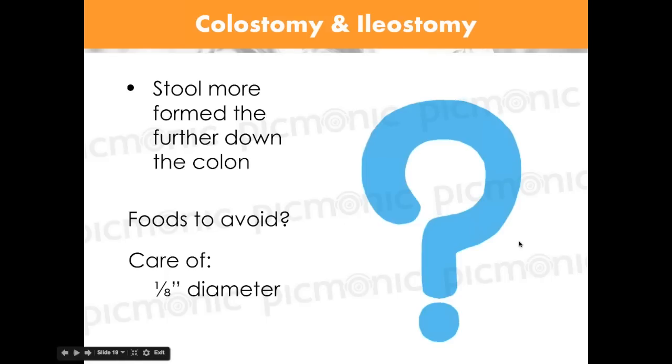So my favorite topic, especially if you're a nursing student, is to talk about colostomies and ileostomies, right? But there are some really high yield points you have to know here. And one of those is understanding the idea that stool is formed more as we go further down the colon, right?